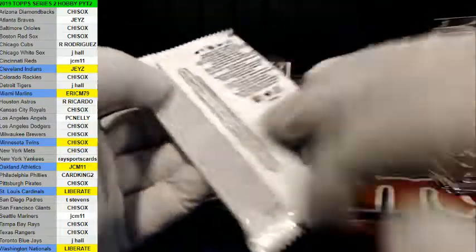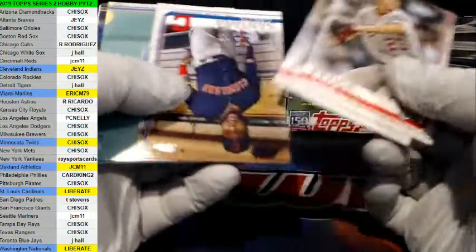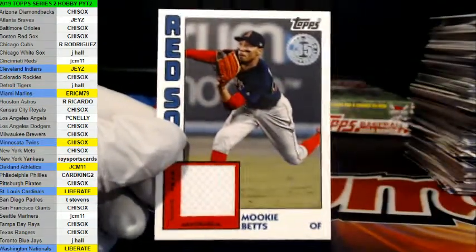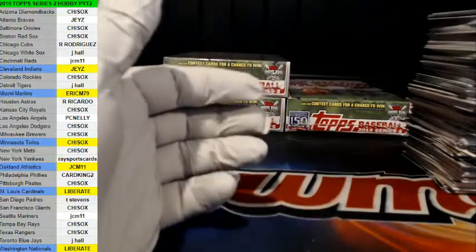And the hits. Eloy's on the back. Mookie Betts for the Red Sox. Game used memorabilia. Red Sox go to Chi Sox. And that was box nine.